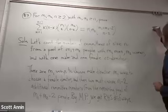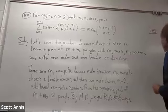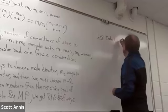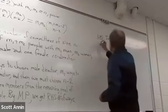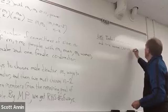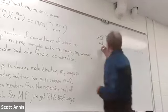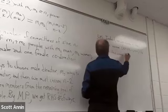So let's imagine doing it this way. I'll call this the left-hand side now. Instead, we can choose K men and N minus K women, where K is at least one and at most N minus one, to comprise the committee first.